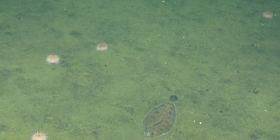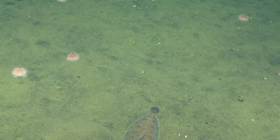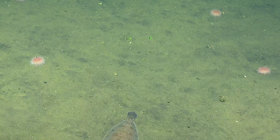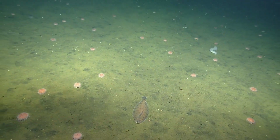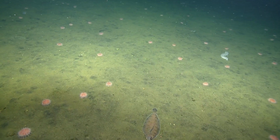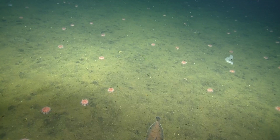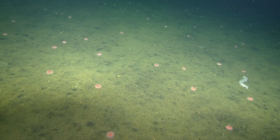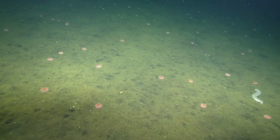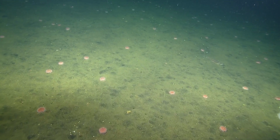Oh, hey. Surprise answer in the back row. Oh, okay. The backscatter shows up quite bright as well. It's because of the high sand content. Huh. So we're seeing a lot of Rex sole.